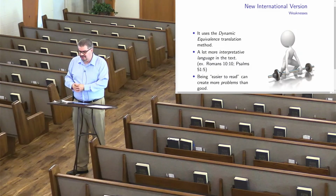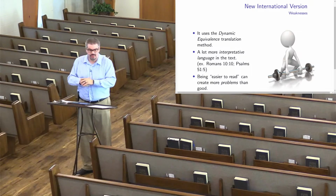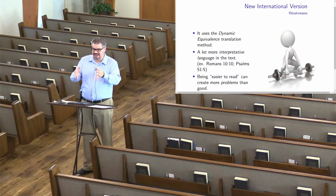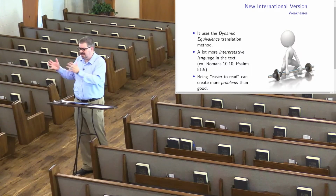Sometimes it tries to overhelp. Other versions do this. The New American Standard tries to convert all the measurements in the Revelation into English equivalents, taking these very powerful numbers that mean things, like 7,000, and then turning it into 15,000 kilometers or something like it.